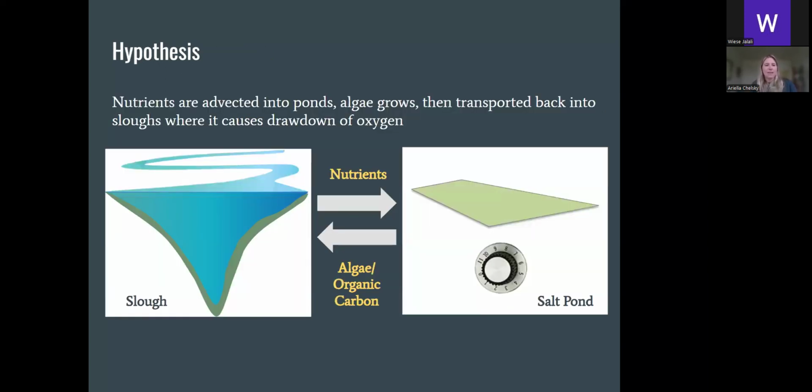Our hypothesis for the combined effect of ponds and nutrients on slough water quality is shown in the schematic here. We think that nutrients are delivered to the ponds via tidal transport. Then this nutrient-rich water fuels high biomass production in the ponds. They're large and shallow, and there's a lot of light reaching the water, so they're perfect conditions for phytoplankton to grow. They also have longer residence times because of the limited exchange with the bay. So it's giving phytoplankton a lot of the fuel needed to grow and then time for them to develop. And we think the phytoplankton biomass is then exported back into the sloughs, where degradation can lead to high respiration rates and low DO.